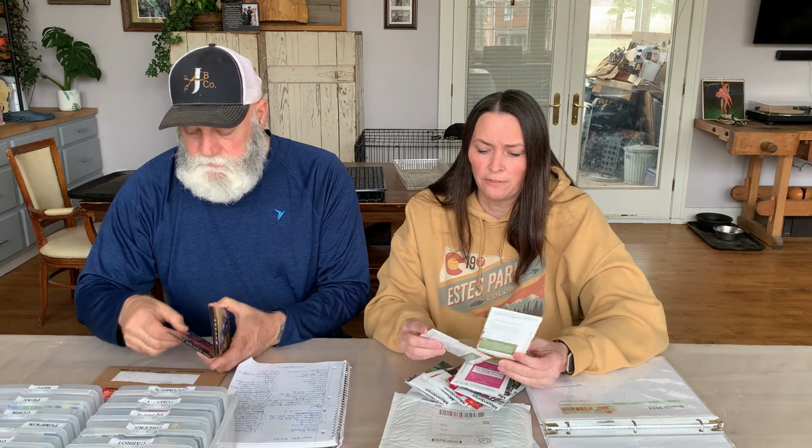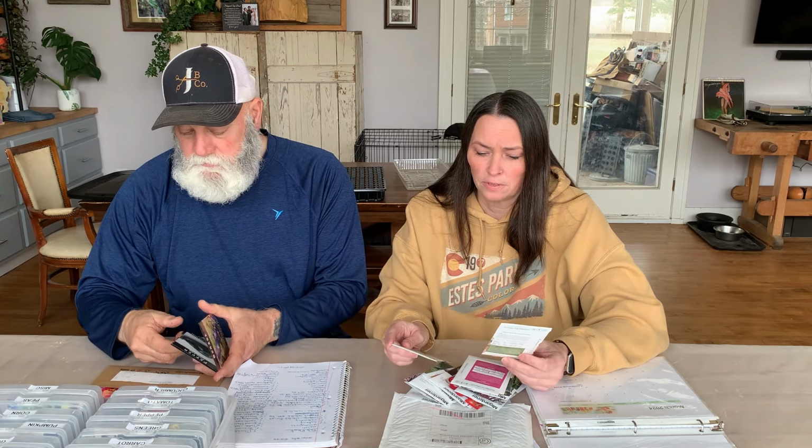The reason we always go to M.I. Gardener first is his seed packets are $2 a pack, and for anything over $20 is free shipping. So definitely a good deal. Baker Creek is really good too. Their prices are a little bit more, and they vary depending on the type of seed you're buying. Anywhere from $3 to $5, I think, is pretty average.